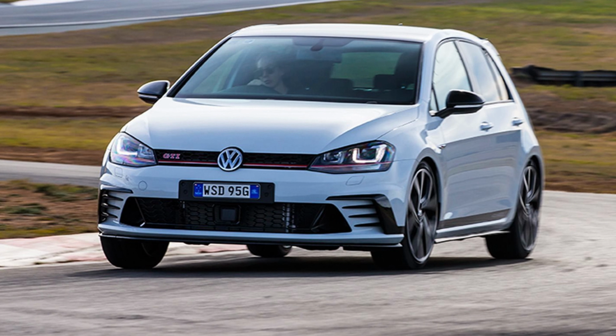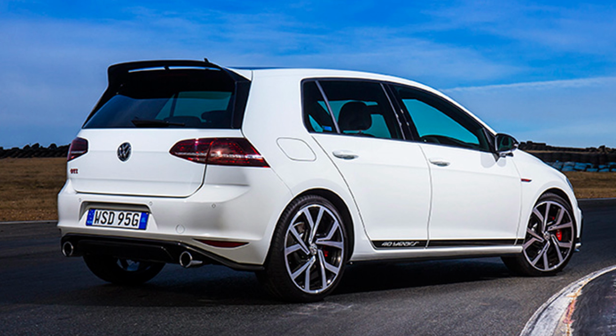So there we go. 8th place, Volkswagen Golf GTI 40 Years, which is what it was called here. GTI Club Sport, it was overseas, I think. Not the Club Sport S. We didn't get the Club Sport S here, which was like 2-seater, cup tyres, I think. It was a Nürburgring lap record holder for a while. This was the base Club Sport, 40 Years here.